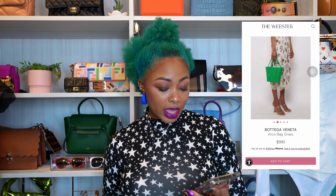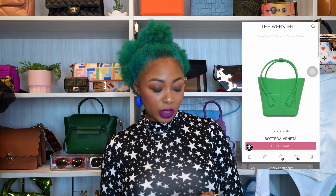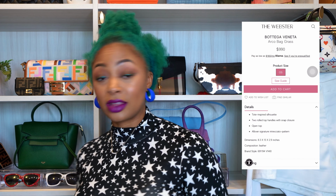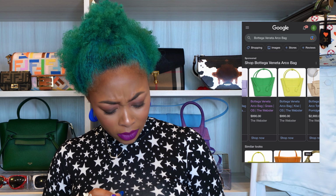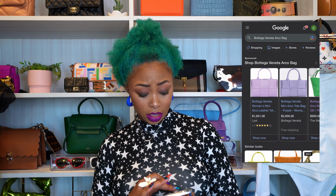And it has the intrecciato pattern. It has two top handles. It has an open top, and it has a snap closure as well. So not a closure on the actual bag, but a closure on the straps. So I feel like that one is reasonably priced, especially due to the fact that their leather is super high quality. And also the size of this bag, to be under $1,000 is great. Is this leather though? It is. That's a great deal for a luxury bag, trust me.